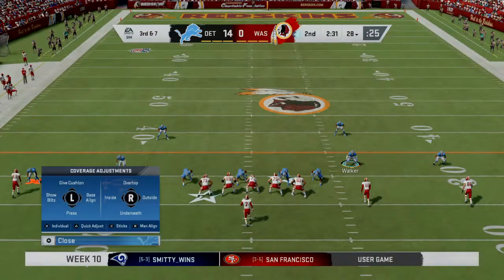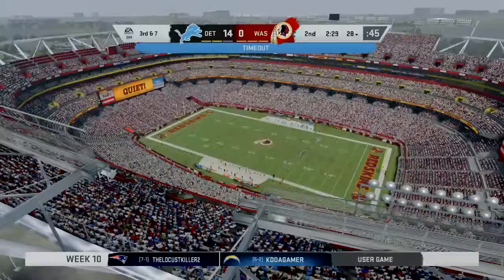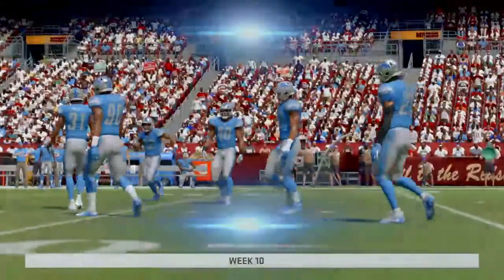The last completion actually lost a yard, so now they'll need to convert on 3rd down. The Lions will use the first of their timeouts. They'll have 2 remaining as we step aside here in this second quarter.